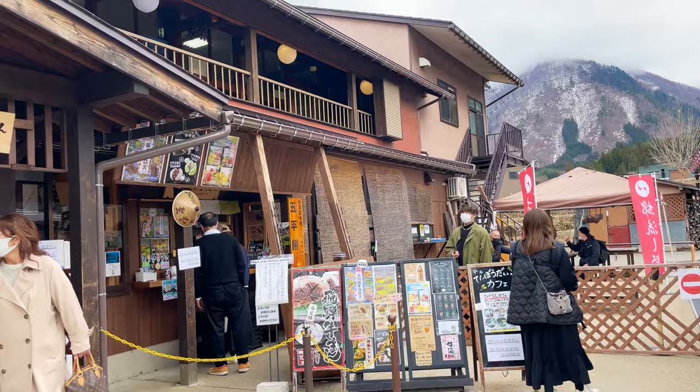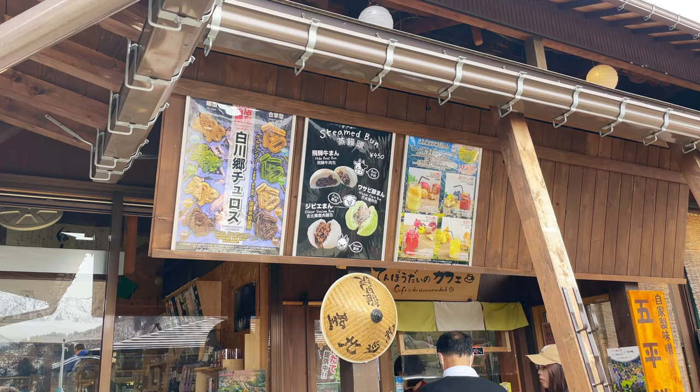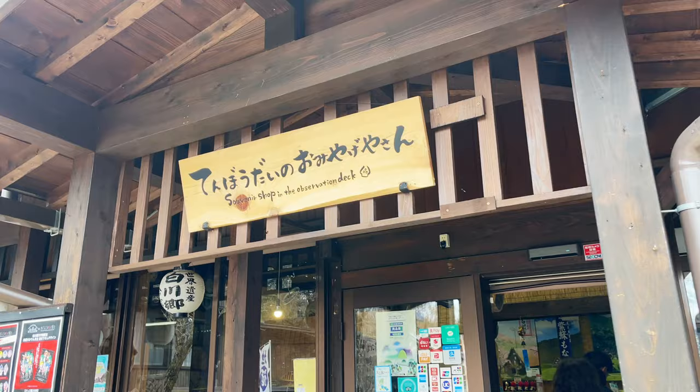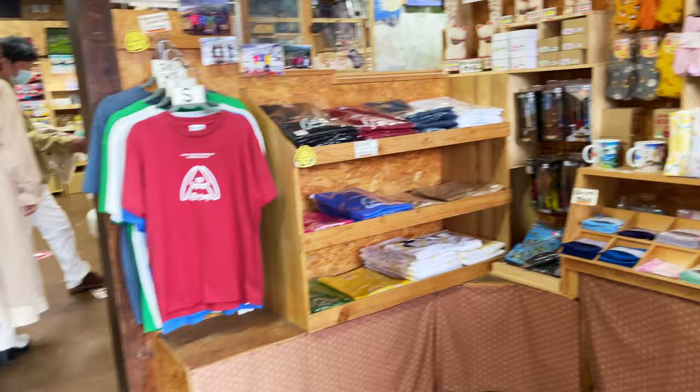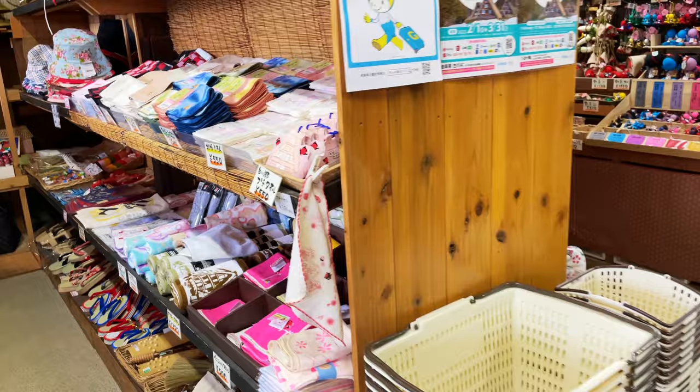Here we are at the top, and there's a gift shop as well as a few kinds of food being sold, including churros, steamed meat buns, and smoothies. I'm going to eat later, so for now, let's explore the gift shop and see what we have in this little shop on top of the hill. Let's go inside.